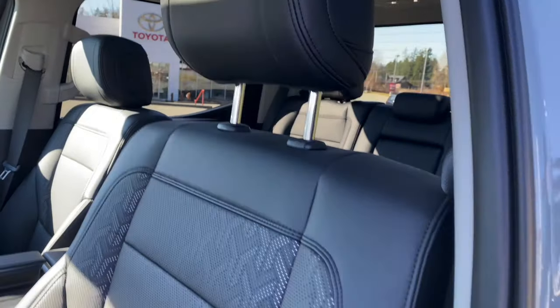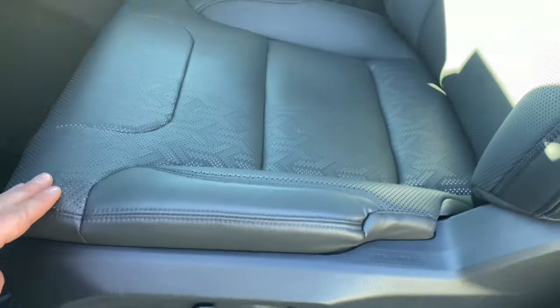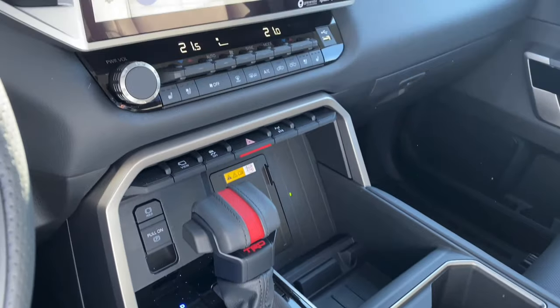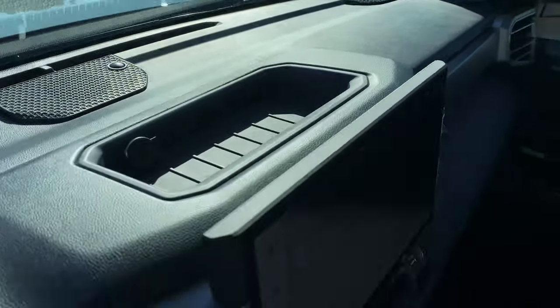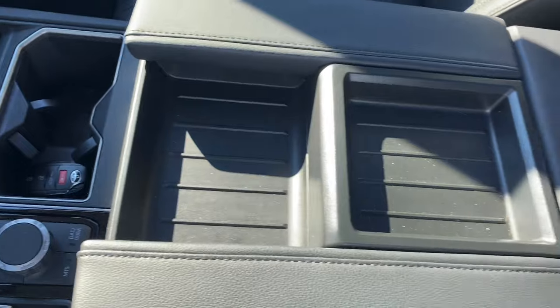The front seats also utilize a new frame structure, new seat motors for seat adjustment ease, and new TNGA foam for additional comfort. There is a leather shift knob along with heated leather TRD steering wheel to match. Plenty of storage available throughout the 22 Toyota Tundra, from the front dash area, the large center console, to the open storage area on this console lid.